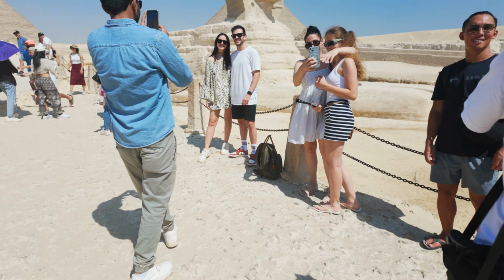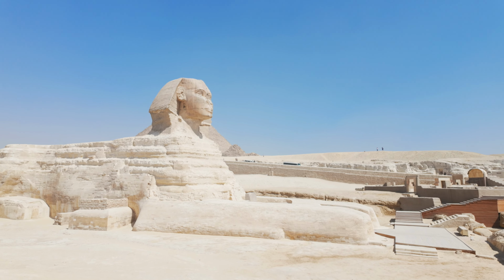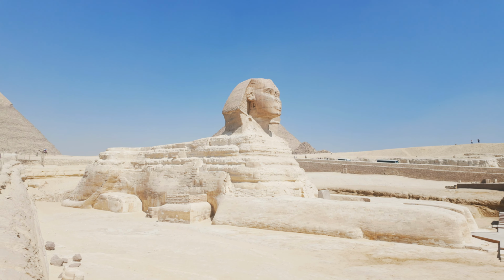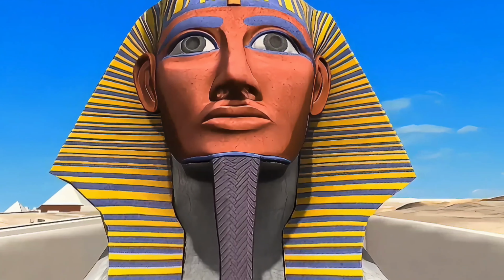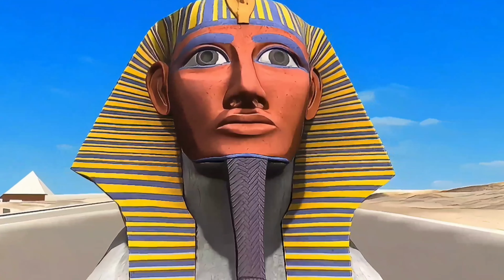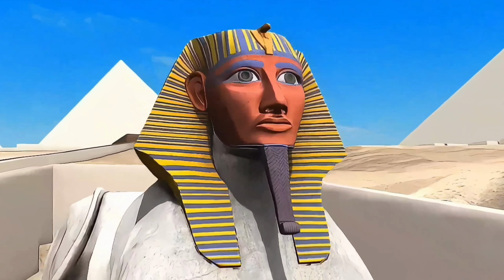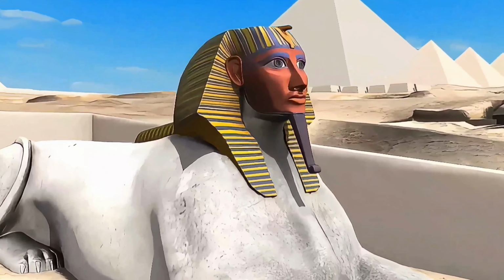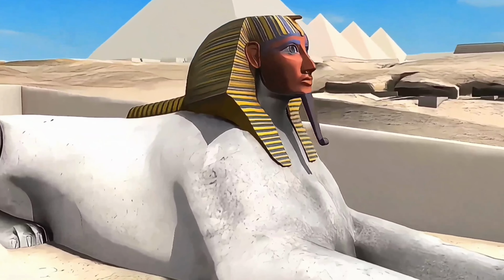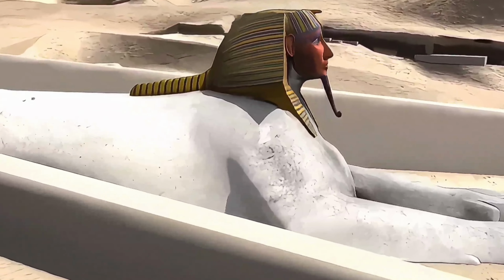The Great Sphinx is a very mysterious statue. There are many legends of how it's missing its nose and what it used to look like, but most archaeologists believe it was made to look like Pharaoh Khafre on a lion's body. But both the temple and the Sphinx were built where the River Nile used to flow in ancient times, as the River Nile has changed course many times throughout history.